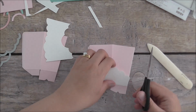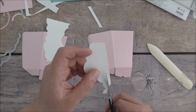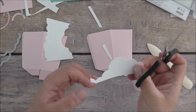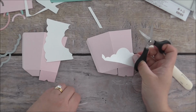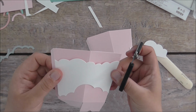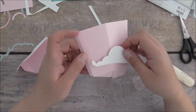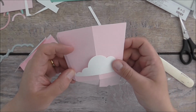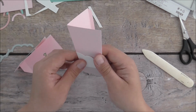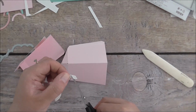I'm going to trim that across in a second, and I'm just going to cut just these tabs off. So I'm just following the score lines here, okay? So when we fold it, it will look like that. And then we can add our little piece here, and it will look like that. So we have like the effects of clouds. Okay, so I'm just going to cut off that extra little bit of score line there we don't need.